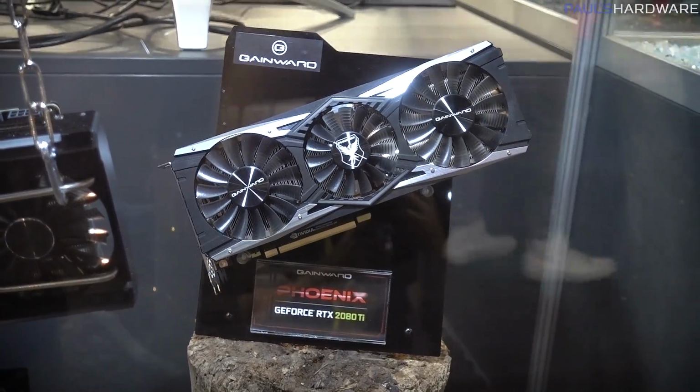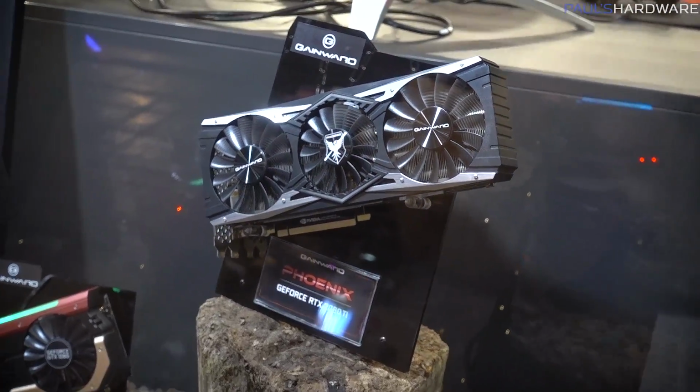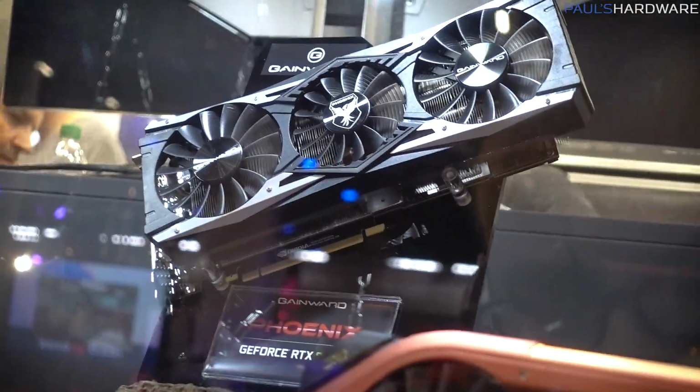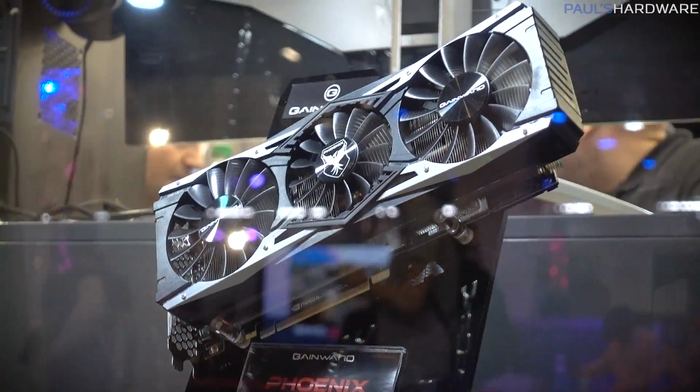It's like this Phoenix one back here, so this is their Phoenix cooler. Triple fan design, also for the 2080 Ti. And these are all in glass cases, so I can't get the best angles on them, but you can kind of get an idea of the size and bulk of the cooling solution, which is pretty substantial.